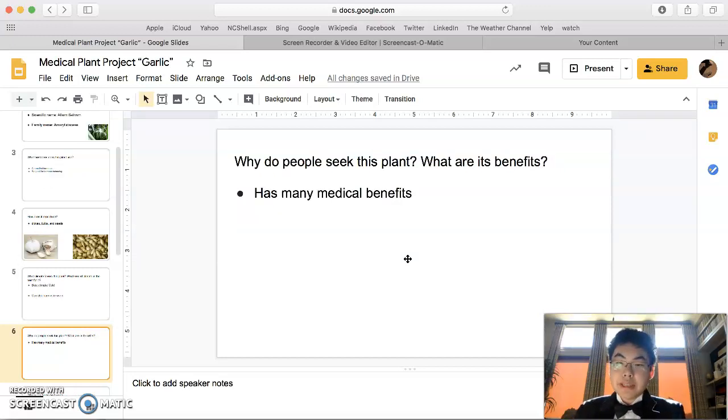Why do people seek this plant? What are its benefits? So, moving on from the whole food add-ons, it actually has many medical benefits, such as treating hypertension, which is the fancy word for high blood pressure, coronary heart disease, and hardening arteries.